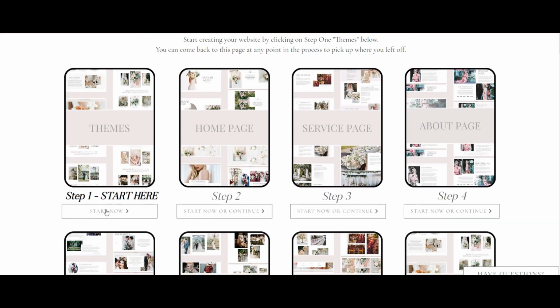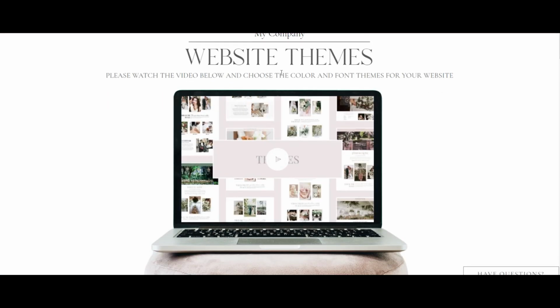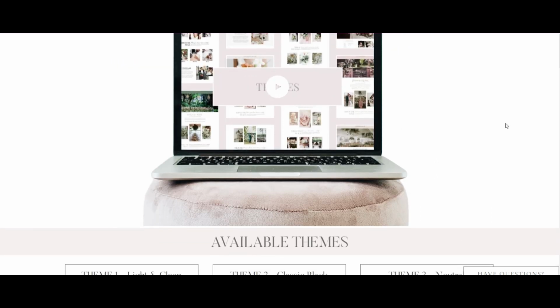So let's go ahead and get started here on step one. You can see here, step one is going to be your website theme. The other thing you'll notice is on every single one of these pages, there is a little video that's just going to walk you through the system and tell you a little bit about the elements for that particular page. So make sure you watch those videos.